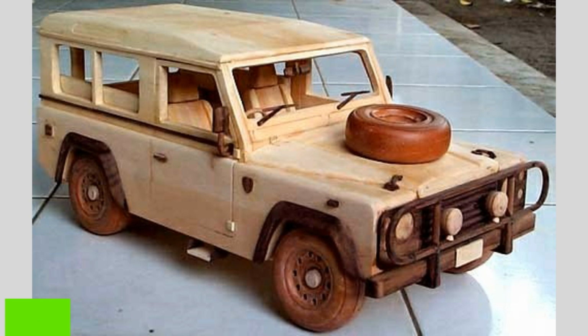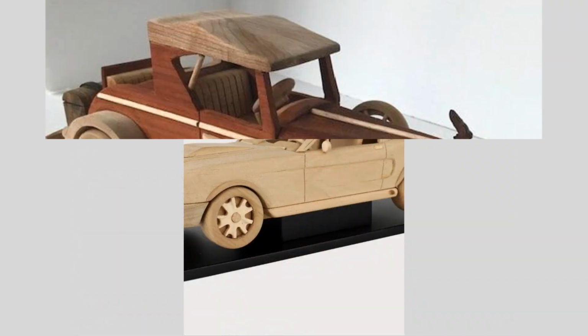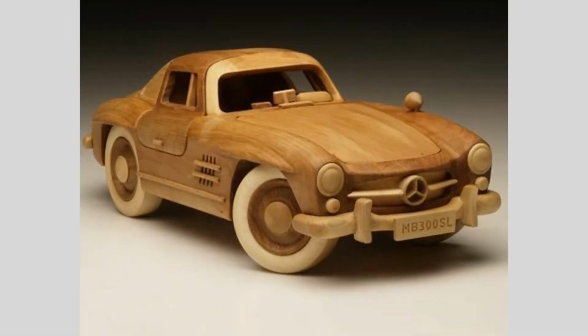4. Themed figures. How about themed figures? Carve characters from your favorite stories, whether they're mythical creatures, beloved pets, or whimsical fantasy beings. These figures can add a playful touch to your decor and make great gifts.